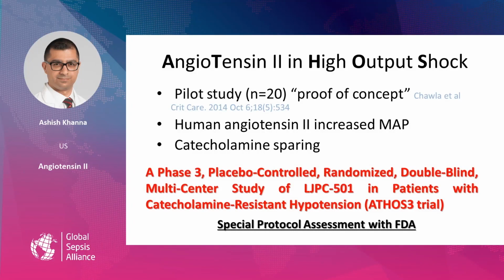This was a pilot study. It was a 20-patient study that really showed a signal to benefit, where human synthetic stable angiotensin II increased blood pressure and had a catecholamine sparing effect in patients with high output shock. This led us to conduct the phase 3 placebo-controlled randomized double-blind multicenter study of a compound LJPC501, or human synthetic stable angiotensin II, in patients with catecholamine-resistant hypotension, and that was the ATHOS-3 trial.